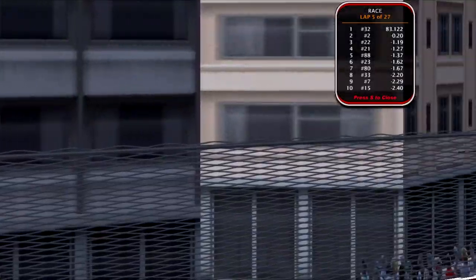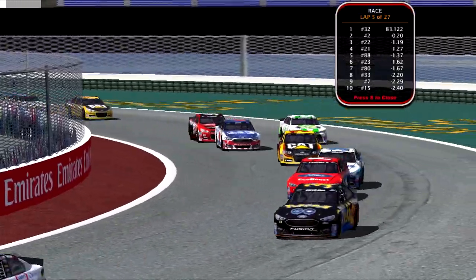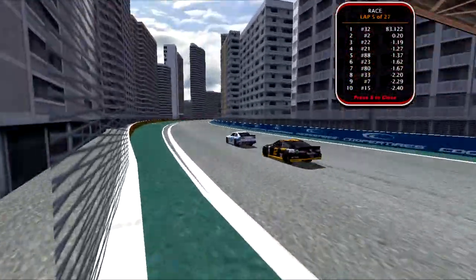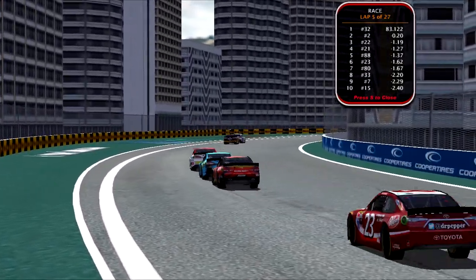I feel he might have a good chance of winning today, if not just another good points finish for that team. As for Ian Dutta, he's way far down in the point standings. He needs to get a move on here.